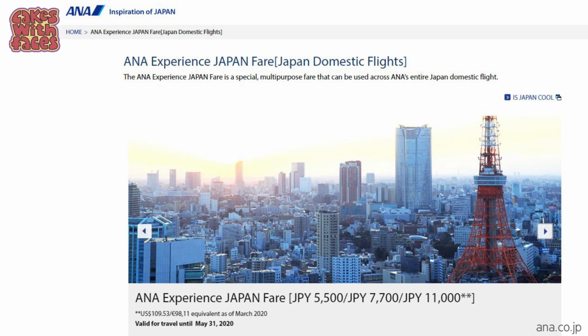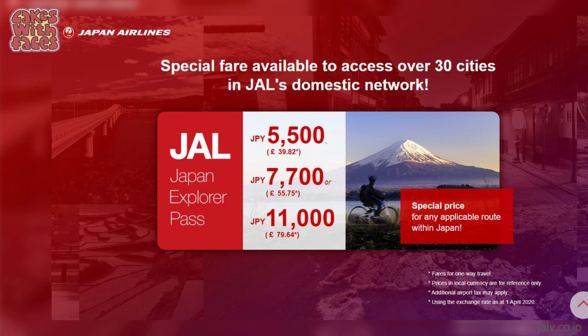As I said, the bullet train's really good for long distances, so you might not need an internal flight. But if you are traveling a really long distance and you do need one, JAL and ANA both have good prices for domestic flights. They're called the ANA Experience Japan Fare and the JAL Japan Explorer Pass. It's a flat rate for internal flights within Japan, and sometimes they have promotions where certain areas are cheaper to encourage you to visit them. And there's also budget Japanese airlines like Jetstar and Peach Aviation. You can look up the fares online.